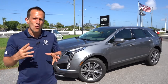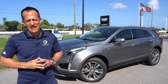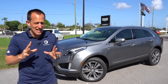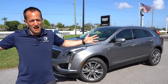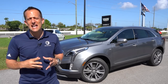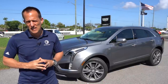With the XT5, obviously this is going to be a little bit larger than the XT4. That's that gateway into the Cadillac SUV community, but still not as big as the XT6, which remember, XT6 all new filled in the gap between this vehicle and the supersized Big Mac known as the Cadillac Escalade. The XT5 though, meant to go up against the BMW X5, the Audi Q5, and that GLC class from Mercedes-Benz.